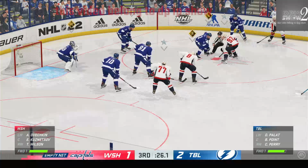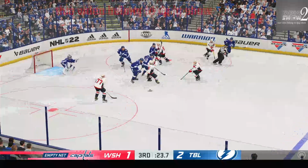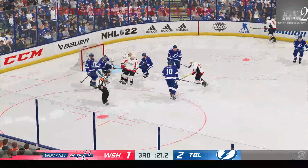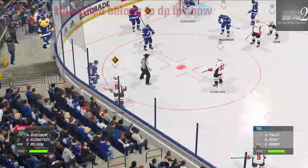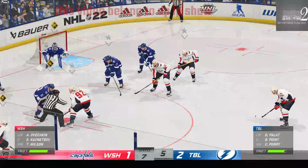The net is empty. They've got the extra attacker out. Kuznetsov's won the draw. Here's a short pass to Oshie. Glove save made by Vasilevsky. Extra attacker on the ice. Big face-off here coming up.